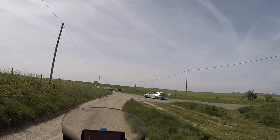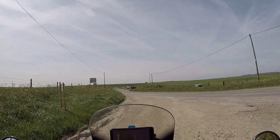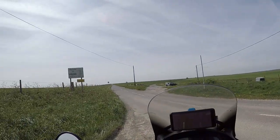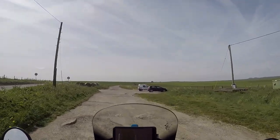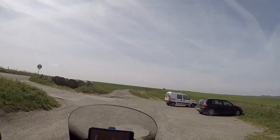So this is where the byway crosses a main road. And the byway from here on has more of a surface dressing on it. But it does not reduce the beautiful views that you get from it.